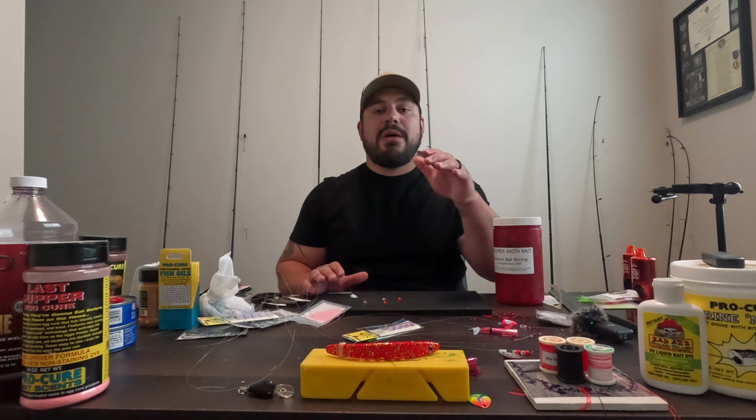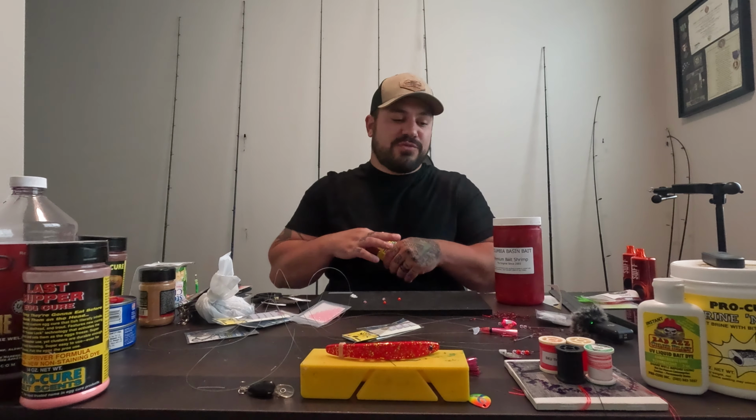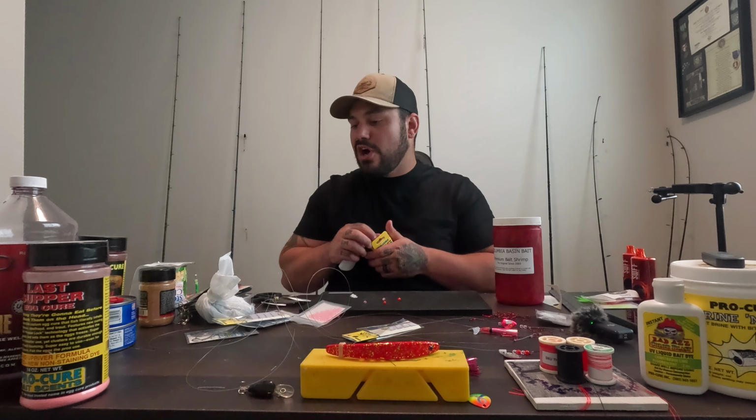Now, let's get into a couple things that can absolutely change the game for you guys and get a lot more bites than all your buddies that you're fishing next to. And I'll show you that right now. These are both brand new. I just picked them up specifically for this trip, knowing that we were gonna go.